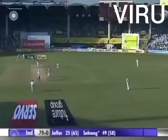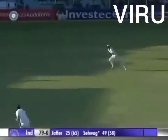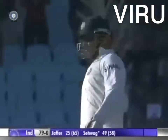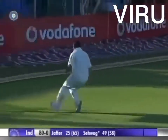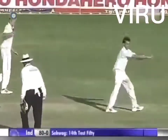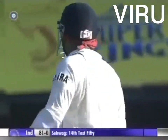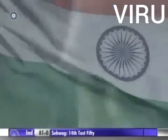50. 14th 50 in Test match cricket for Virendra Sehwag, and it's a well-deserved one. In fact, he's looking for the third. His partner wasn't interested. Very well played, Virendra Sehwag. Fantastic half century.